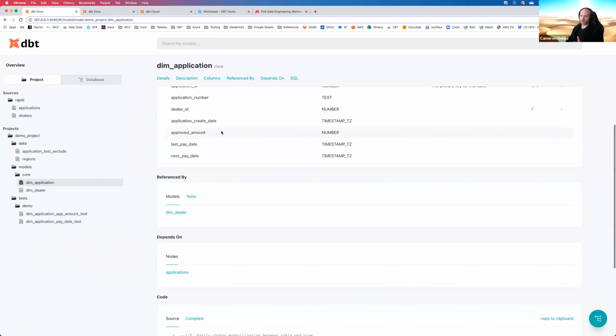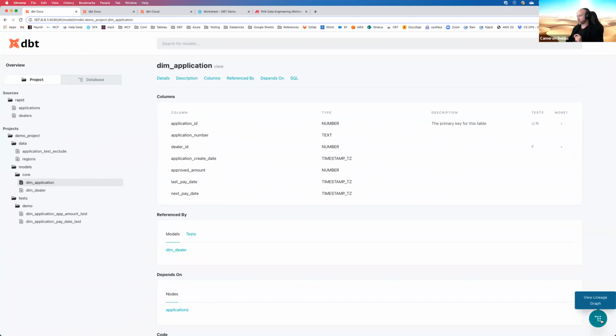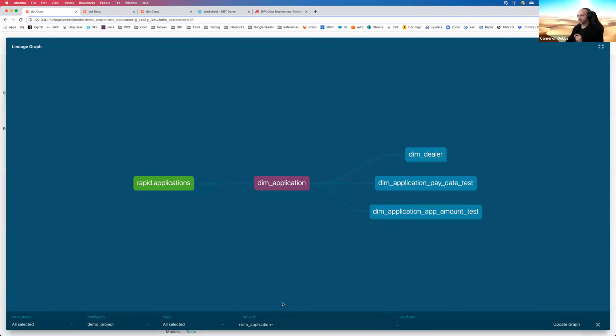So another really cool thing on here, which analysts always get excited about, is what we call a lineage graph. If you open up this guy, this is a graphical representation. It's really a DAG diagram that shows all of the models and tests and sources within your data environment and how they relate, or how they are dependent on each other. And analysts get super excited about this functionality because it's always very difficult for them to understand, if I want to change this, what are the downstream impacts?